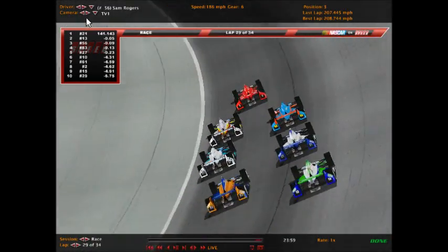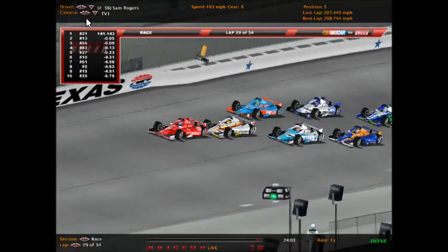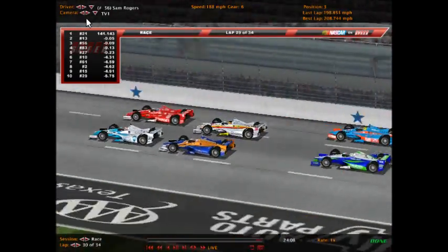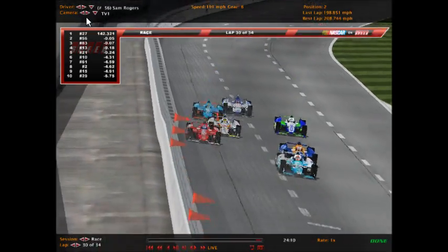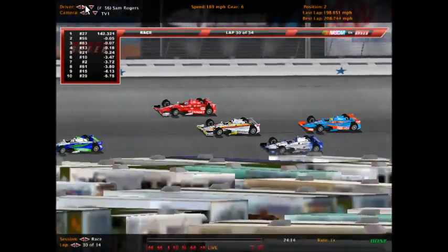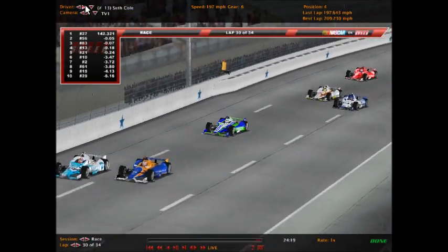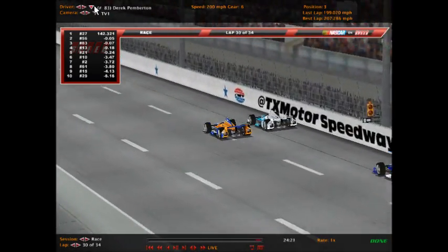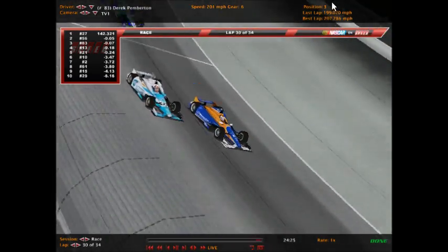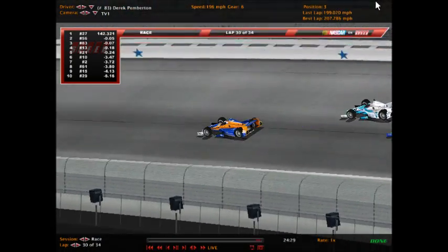Sam Rogers to the lead, car 56. And here comes Joshua Sakuli, and he'll lead that lap. Where did he come from? Rogers got hung up behind Alvarez. And here comes Derek Pemberton for the lead, car 83. Boy, the question is going to be, who will win the race back to the checkers? That's going to be the question.